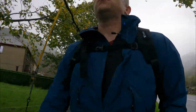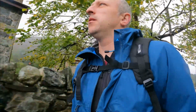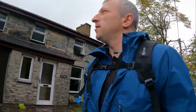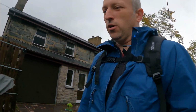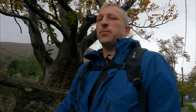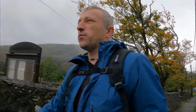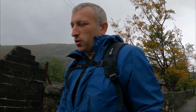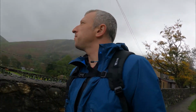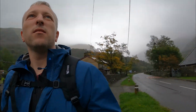So here I am, guys, just walking away from the car. I'm off for another hike. Not sure what it is. Just went onto OS Maps and grabbed one of their already uploaded routes. I should be hitting a couple of summits. Not the biggest boys in here, but still very nice.